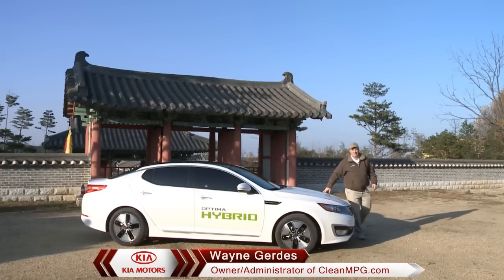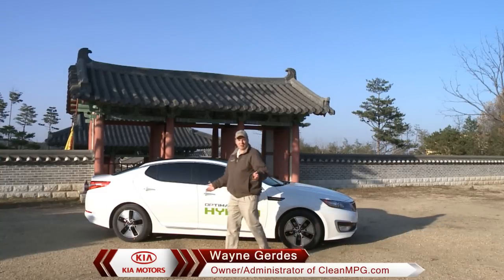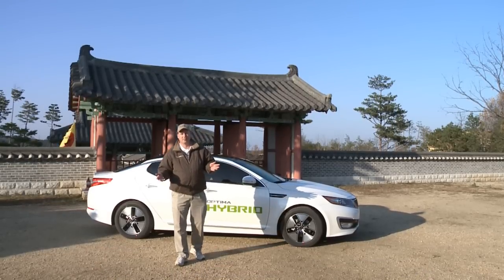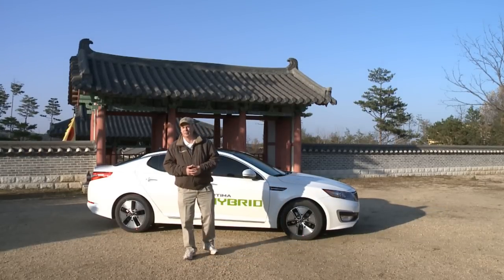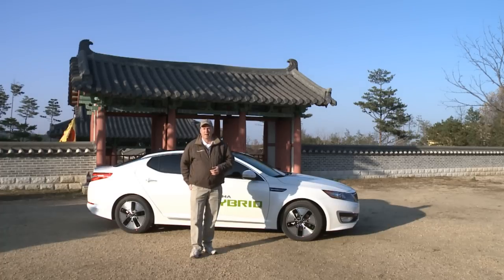Hopefully you've enjoyed your time as much as we have in Korea with the 2012 Kia Optima Hybrid. You've learned about its dynamic yet functional exterior design. You learned about its instrumentation and the feedback that it provides. You learned about its safety, and more importantly, you've learned some fuel economy techniques that can help you, the average consumer, save fuel, lower your emissions, put money back in your pocket.